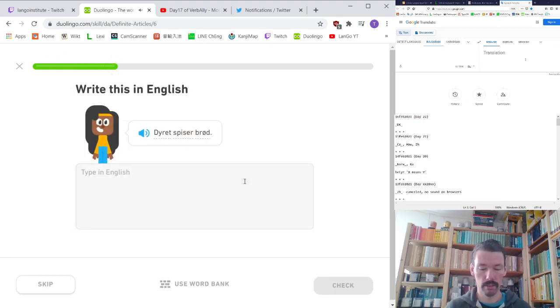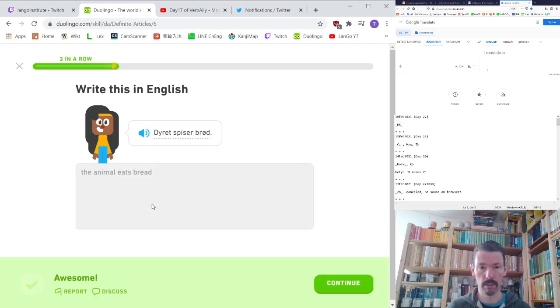Dyret spiser brød. So we don't hear the t in Dyret. Maybe once upon a time it was pronounced that way. Oh, the t is dropped. And we don't really hear that d clearly either, but the d seems to be coloring the vowel. Brød. Closure very incomplete in the mouth. The d would have the opening sealed off very quickly, but here at the end of a word, it's not doing that. So the meaning is the animal eats bread.